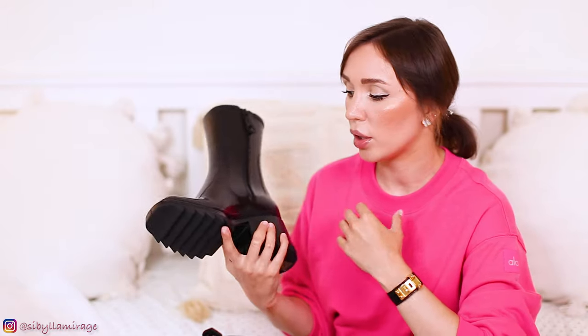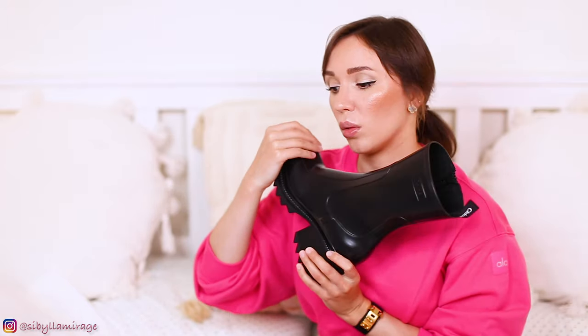I know this may seem weird to some of you, but shoes to me, again, are very intimate. So I don't like when people try my shoes on. I'm more excited about them. I'm excited about all of them, but I'm really, really in love with these.